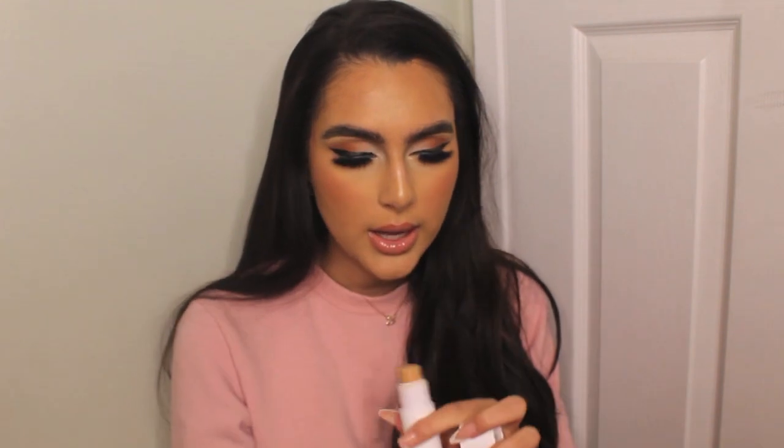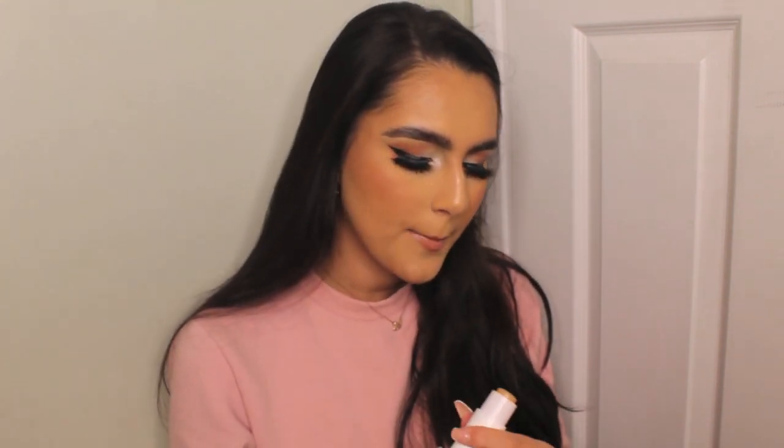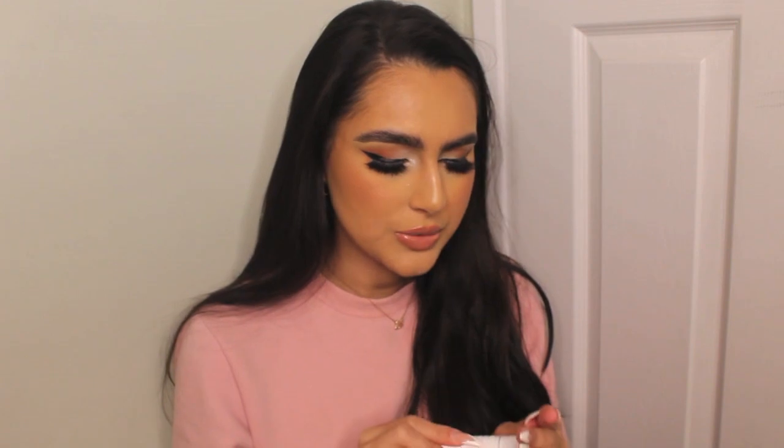I have used most of it already. I'm pretty much at the final nub. I don't know what they put in this, but it looks so natural, but it still looks flawless. My skin looks really smooth, it looks really even, it looks glowy and healthy, and it's the perfect color, and the coverage is amazing on these. It's like a medium buildable. I love this, such a good foundation.